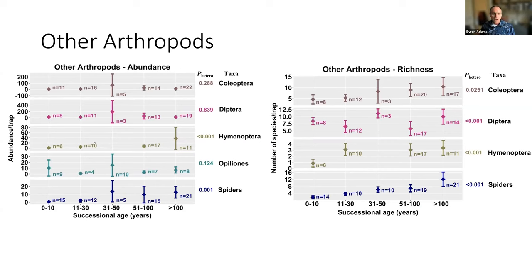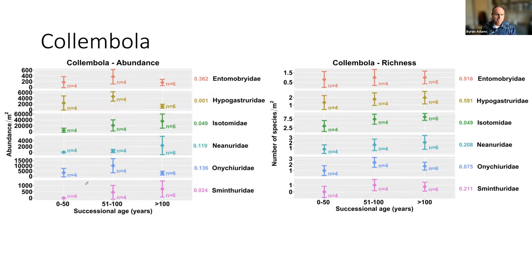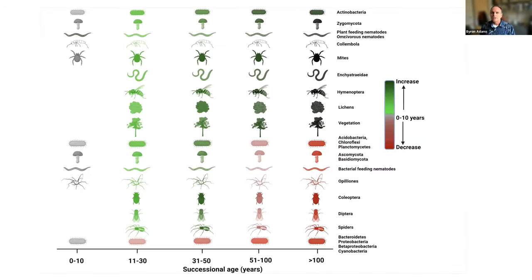Hymenoptera increase significantly over time. Spiders increase significantly over time in abundance as well as in richness. Flies also, fly richness goes up over time. For plants overall, we see that the plant richness increases, but we don't see a lot of statistical significance in the plant richness changes. But we certainly do see significant trends in the Bryopsida, in the Pinopsida, and in the Magnoliopsida in terms of their overall abundance over time. I'm going to skip ahead. We broke the beetles down and were able to do a deep dive, because the people that study these things do a deep taxonomic dive. So the resolution that we're able to use is limited only by the resolution used by the researchers conducting these studies. All right, so here's the summary slide that I wanted to show you.